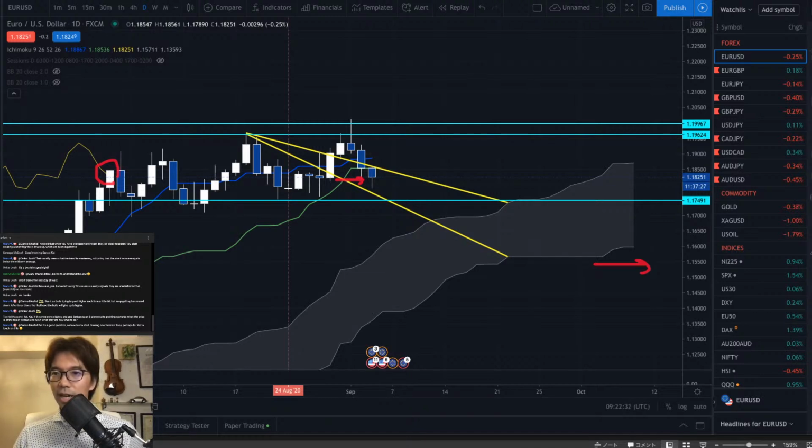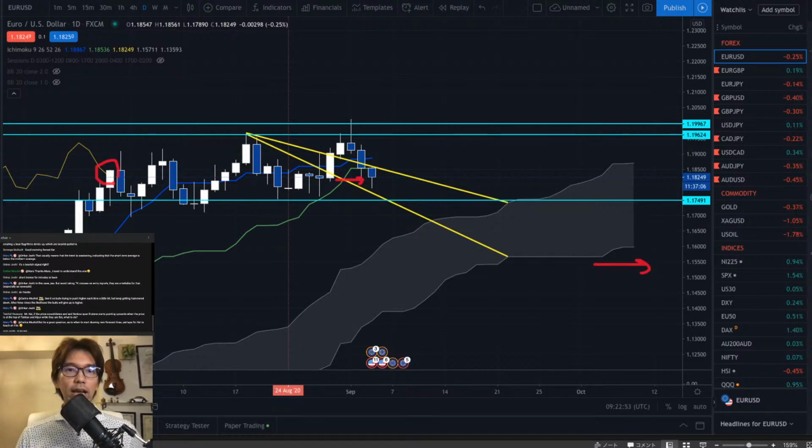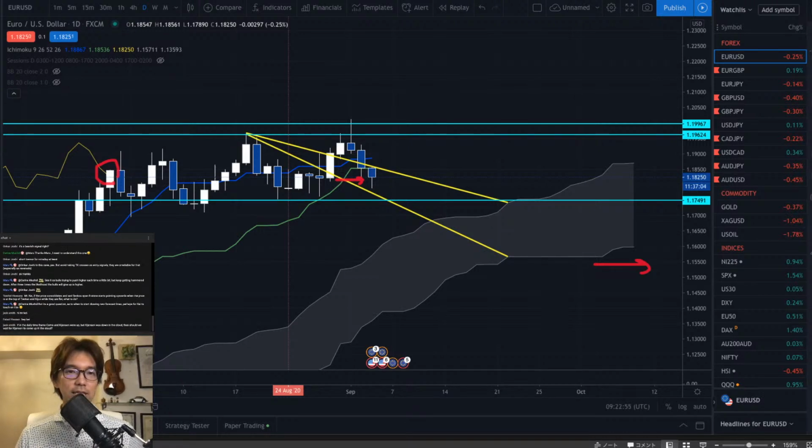Okay, Karen says, why are your forecast lines still on the previous high, not on the recent high? I can put it on the recent high too. Yeah, I just didn't do it right now. I will do it later. And because the price has not yet reached these 26 candles afterwards, that's why I'm still leaving these forecast lines.